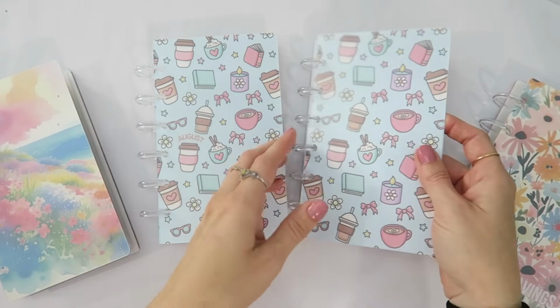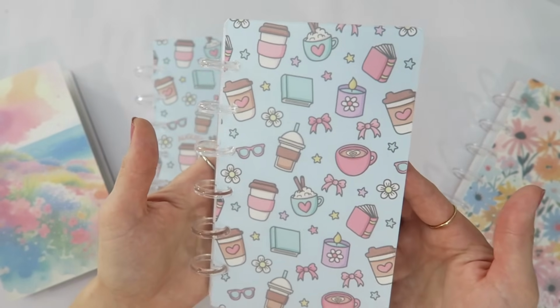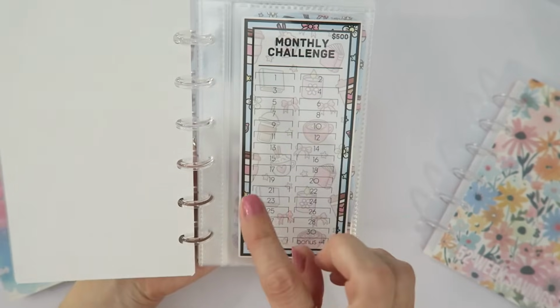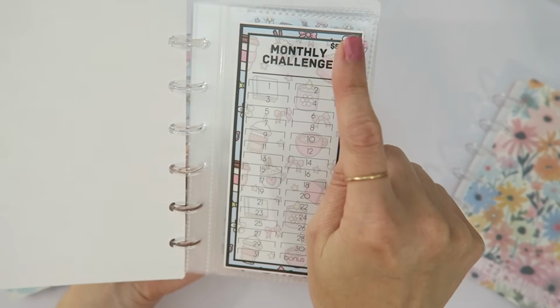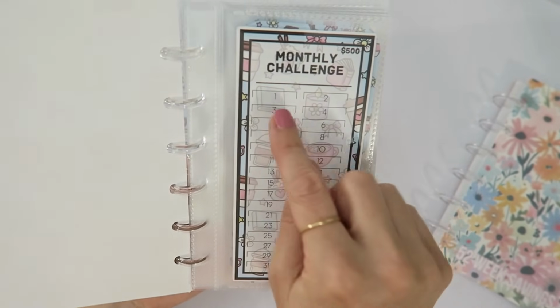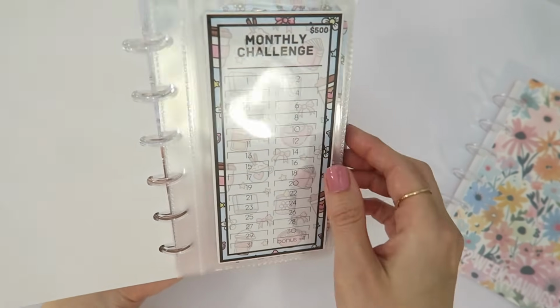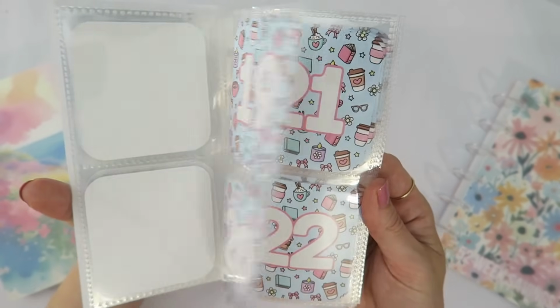The other new products are, this is a monthly savings challenge. This design is called Coffee and Comfort, which I think is so, so cute. So this is the Coffee and Comfort 1 month savings challenge. By the end of it, you save $500 if you put $1 in on the first and $2 in on the second, and so on. By the end of it, you have $500. These monthly challenges are really popular in my shop.